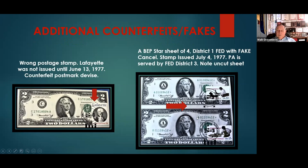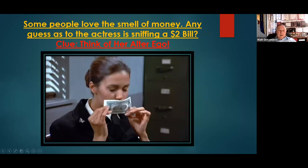The one on the right is a sheet of four that you buy from the Bureau of Engraving and Printing. These weren't released till nearly 6 to 7 months after the April 13th design. It's on a District 1, and it would not have a District 3 postmark on it.